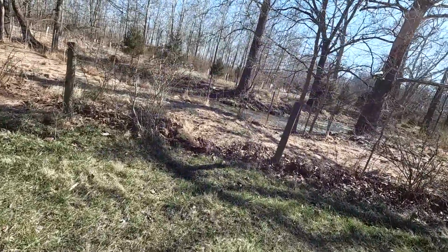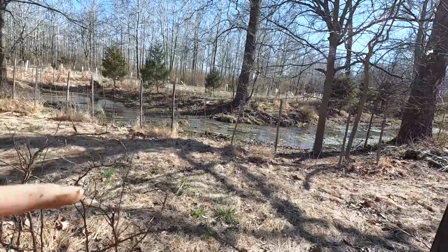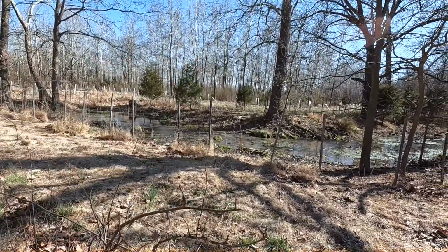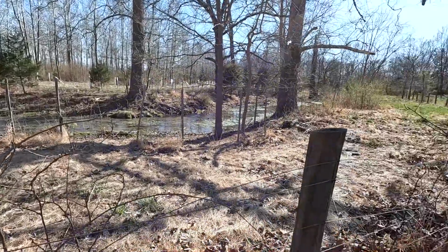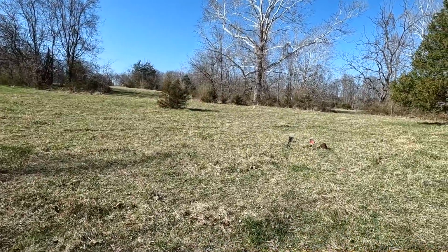Here's a little stream. So here's the little stream down here I was telling you about. And we can get in there. The farmer actually owns over past that way a ways, so I'm not gonna get in there today, but maybe in the future we might mess around there a little bit. Trucks are up there. That's where the Homestead well is, way over there.